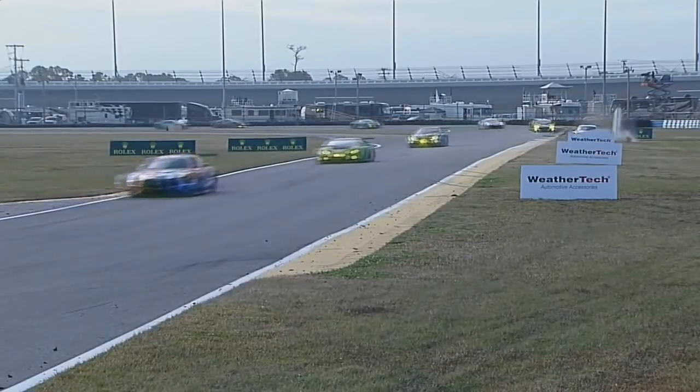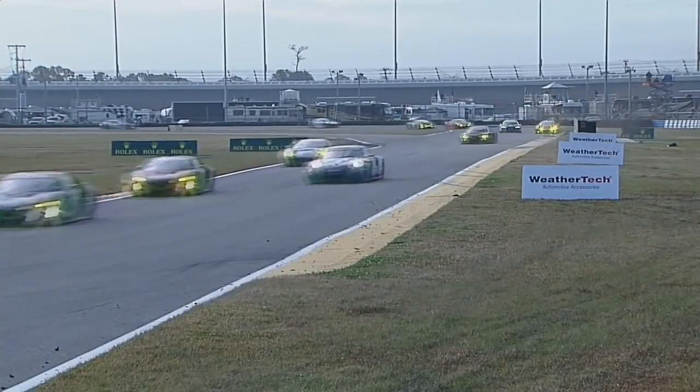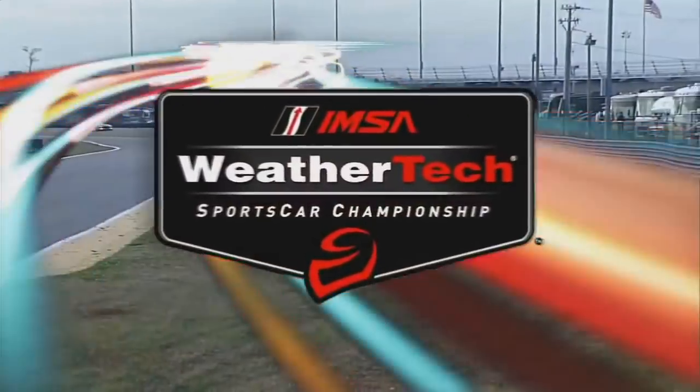Absolutely. A moment or two ago at the exit of turn 5, it's one of the Porsches.